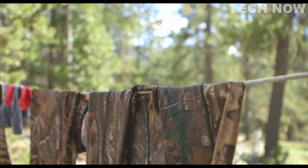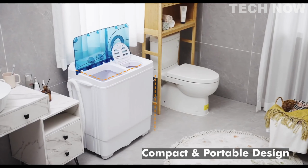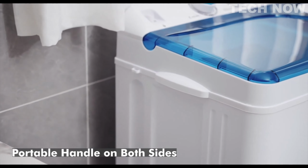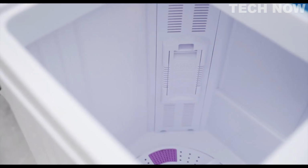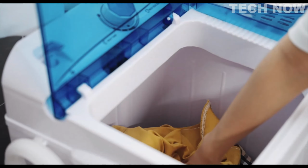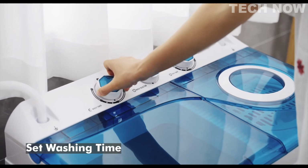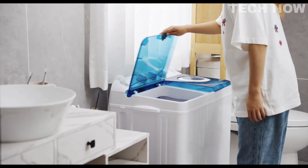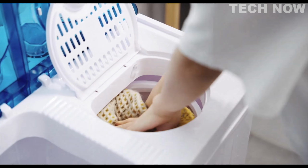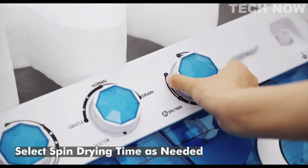The Costway portable twin tub washing machine is a versatile and efficient solution for laundry needs in limited spaces. With its powerful motor, this washing machine offers faster and cleaner washing while consuming less energy, providing convenience and efficiency. Featuring a twin tub design, this washing machine combines both spinning and washing functions in one unit, offering great convenience for your laundry tasks. The durable plastic body ensures its longevity, making it suitable for various environments such as camping trips, dorms, apartments, or anywhere with limited space.